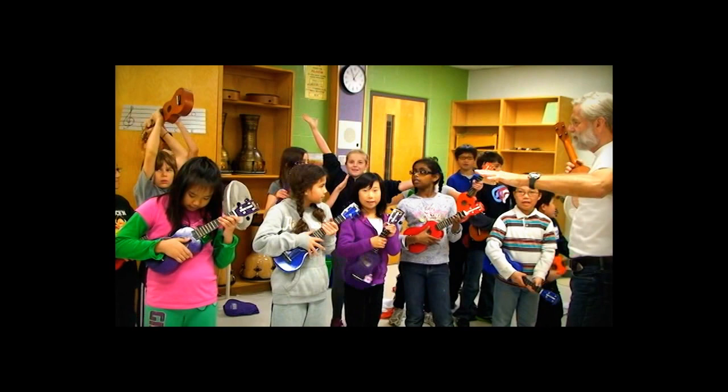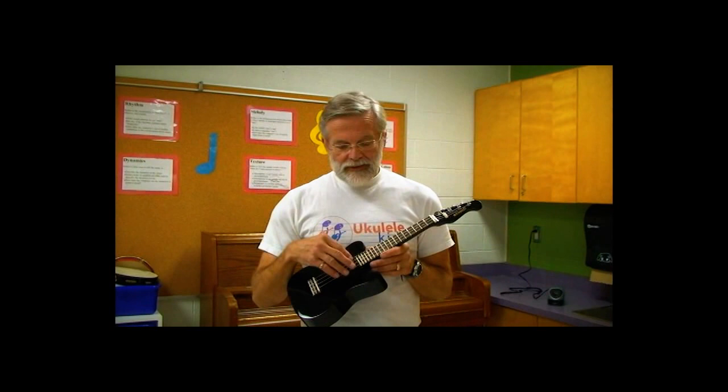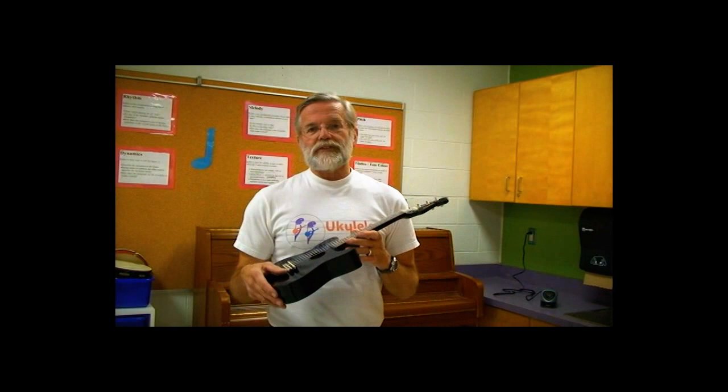The reason the ukulele is a good instrument for children to learn is that, first of all, it looks like a guitar. It sounds like a guitar, but it's not as complex as a guitar. It only has 4 strings instead of 6. Most of the chords use only 2 fingers, some as few as 1. The other reason is that it's an inexpensive instrument compared to a guitar. And that's kind of recession proof.